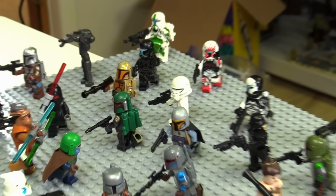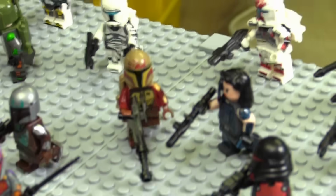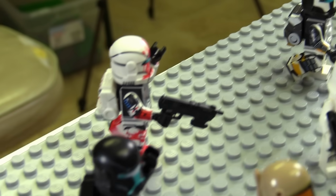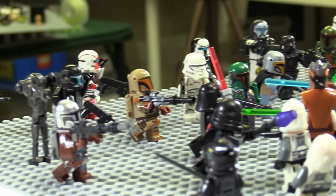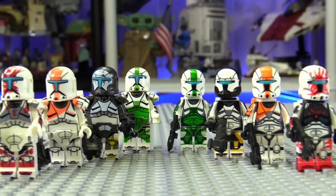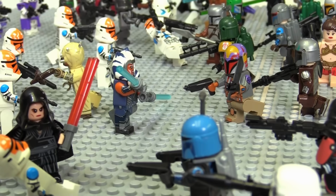And then after that, we decided to take a look at the Mandalorians lines. We obviously have a lot of Mandalorians here. I figured we'd back up the back lines with commandos just so there's no confusion, and they could just duke it out. You know, Jedi versus Mandos, clones versus commandos. Oh, it's gonna be epic. But the real question is, who would win?